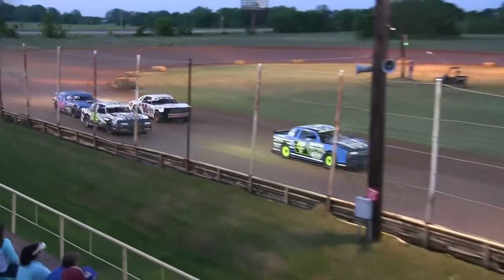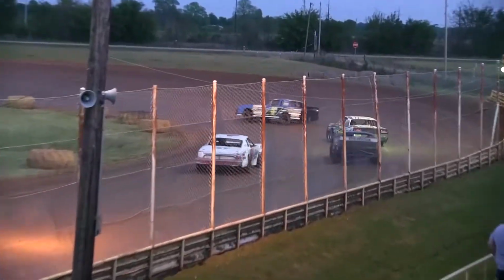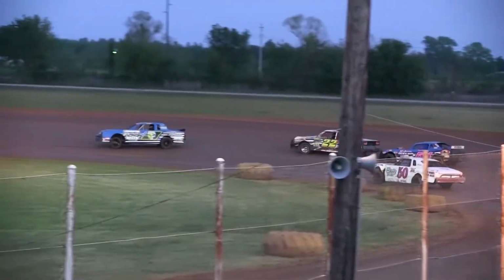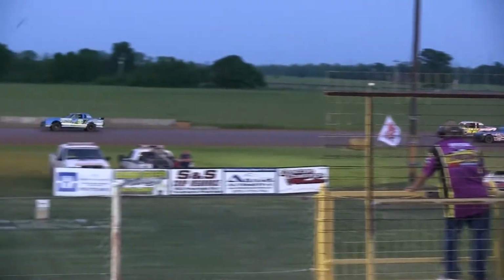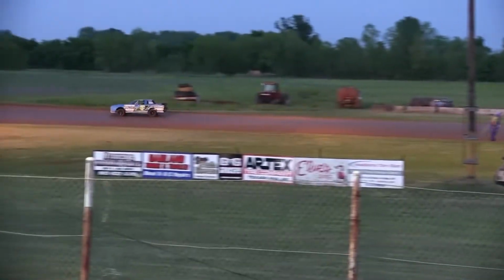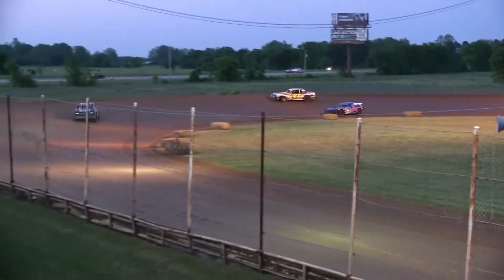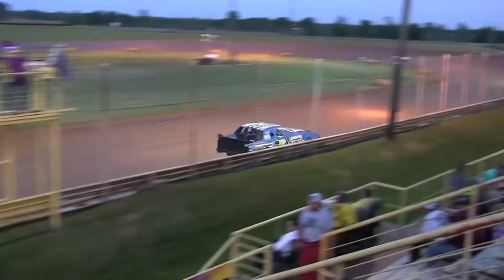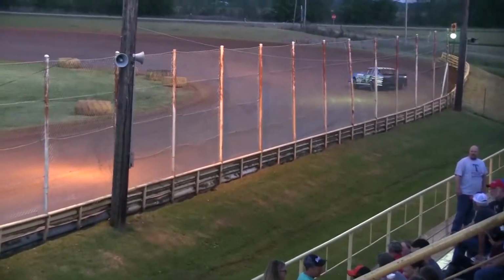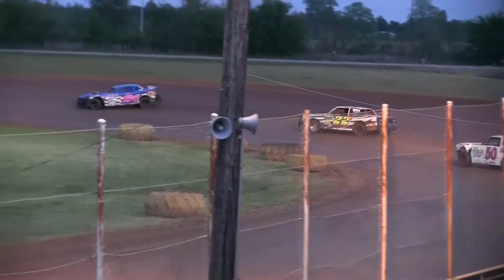Laps, Hobby Stocks. Jamie Jimbo Clayton shot out of a cannon coming out of turn 4 there. So he's got a comfortable lead already going down the backstretch. Good battle there for 2nd though between Barrett Eaglebarger and Chad Harrison, 64. First night Chad Harrison has been out here, I believe, with us here at Texarkana 67 Speedway. So good to see another Hobby Stock showing up here, put on a show.